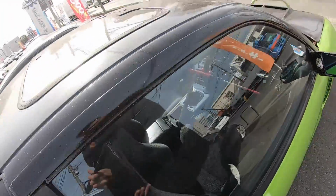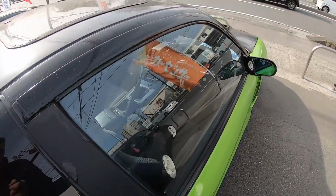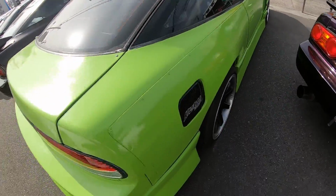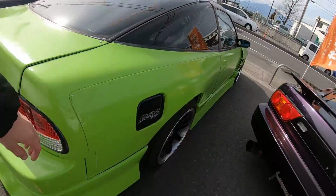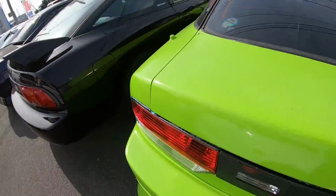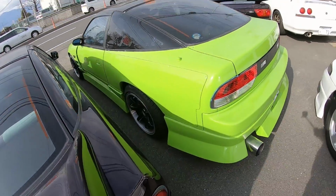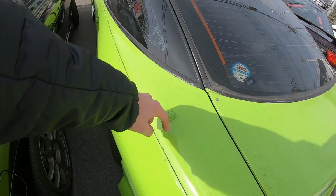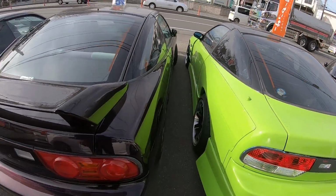Overall, it's got an Apexi Power FC, so yeah, it's definitely got some good stuff in there for having a bit of fun. But yeah, you can tell this thing's been hit in the rear quarters and stuff. There's bog everywhere and putty. But I mean, it's gonna be a cheap slider, that's for sure. And like the paint, they painted over things and stuff.